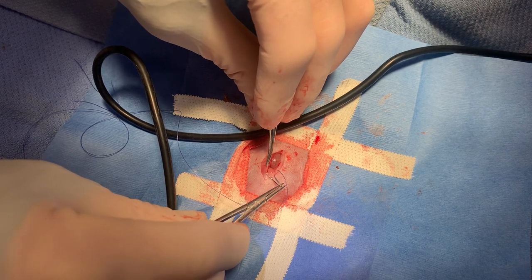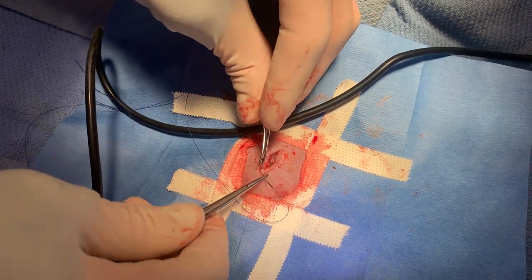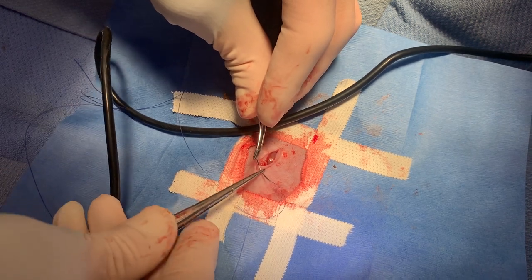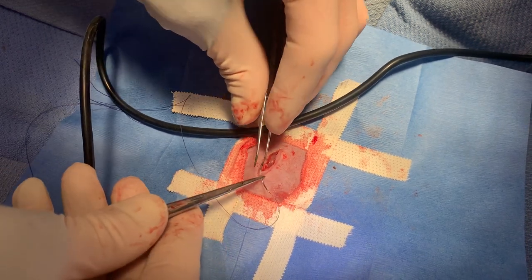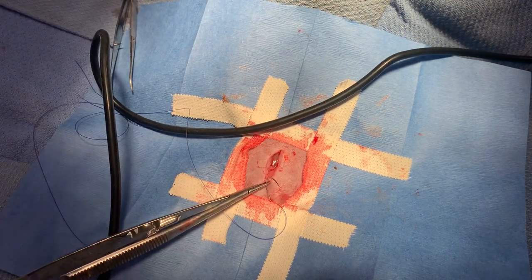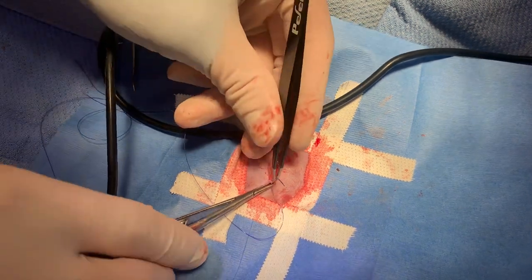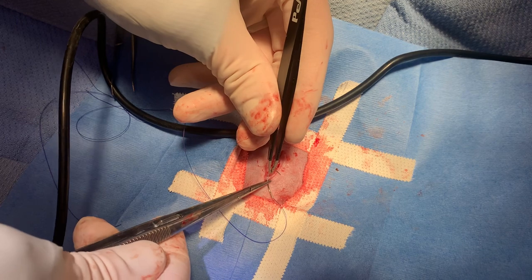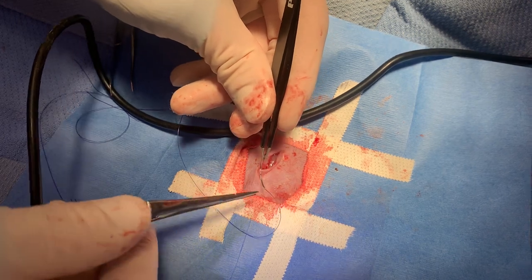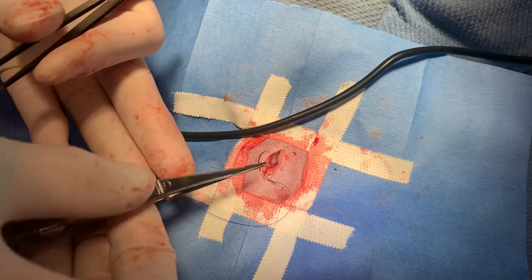So I assume the principles of closing the body wall are the same for hamsters as they are for bigger mammals. So we need to get the external rectus fascia.